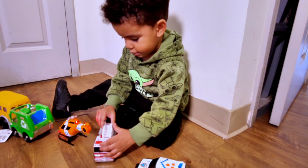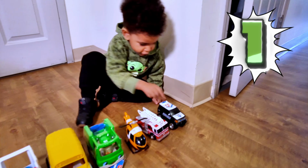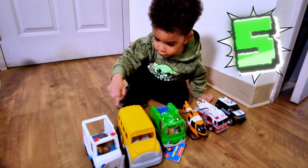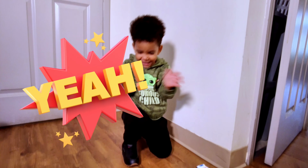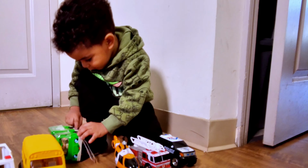How many cars do you have? Let's count the cars. 1, 2, 3, 4, 5, 6. Wow, 6 cars? You have 6 cars? Yes, the 6 cars. Wow. Now let's hear the colors.